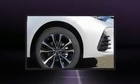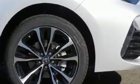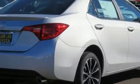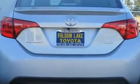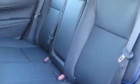Toyota also prioritized safety and security by including brake assist, ignition disabling, and four-wheel disc brakes with ABS. Adaptive Cruise Control maintains a preset distance behind the car ahead of you, simplifying highway driving and enhancing safety.